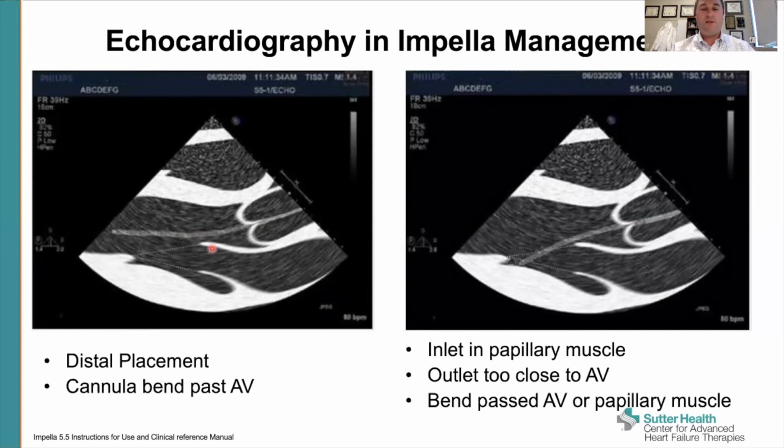In this scenario, you may see, again, predominantly LV waveforms on your controller. And you may also see that the pump is turned, and that means that it's pointed, in this situation, posterior towards the papillary muscle. And so the inlet area gets sucked up inside this valvular apparatus and leads to pump malfunction, and causes mitral regurgitation as well. And then it also causes the outlet to be too close to the aortic valve. And we see that the bend is past the aortic valve and near the papillary muscle.